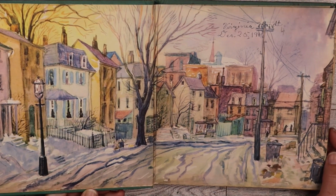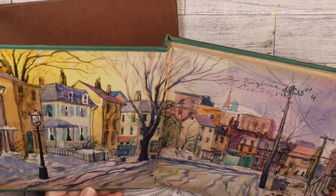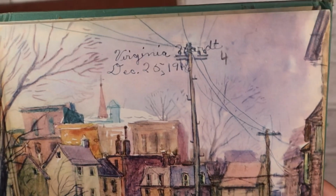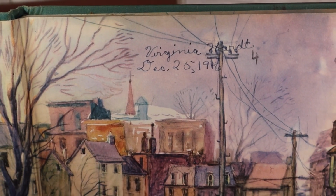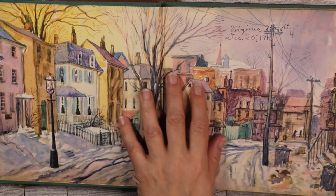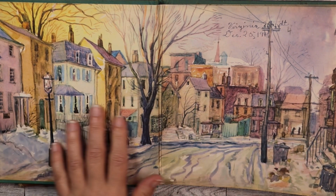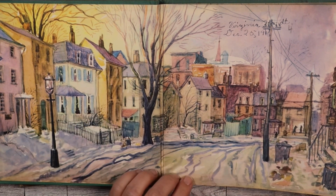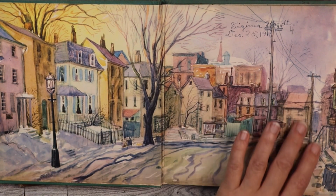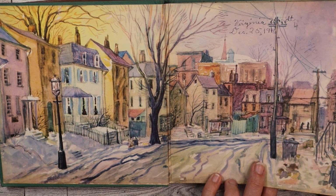Oh, look at this. What does that say there? It has a name. It says December 25th, maybe that's 1946? I hope Virginia loved these stories. This is amazing. This makes me want to paint. I don't ever paint anything like this, but I would love to have this open on my desk and use it for inspiration and try to paint something kind of similar, just to challenge myself, because I really don't paint buildings.